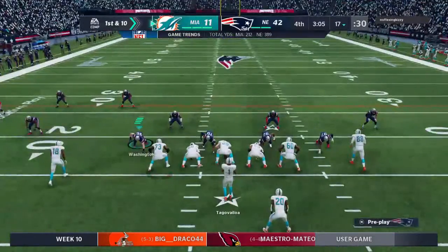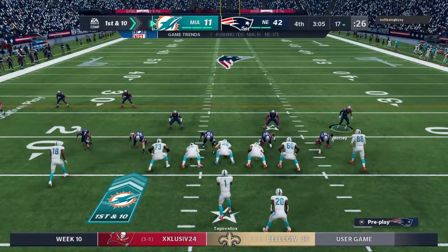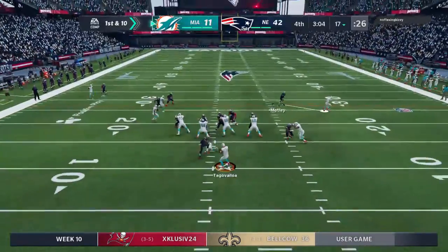The Dolphins at the line ready for their next drive. Their mini 2-game win streak appears it might be going by the wayside unless they can pull a rabbit out of their hat.